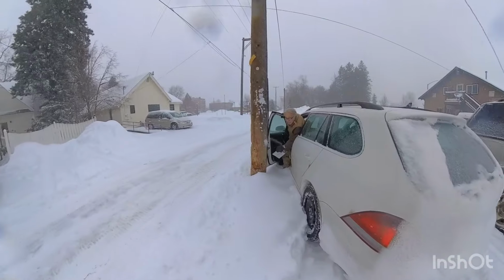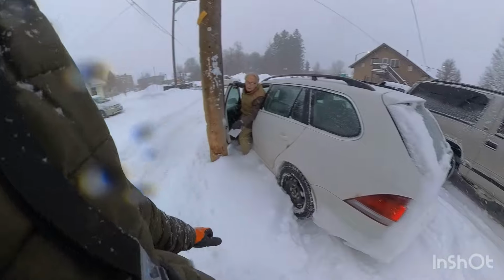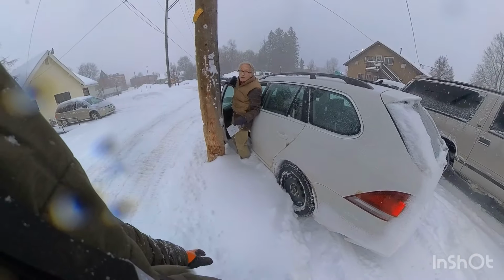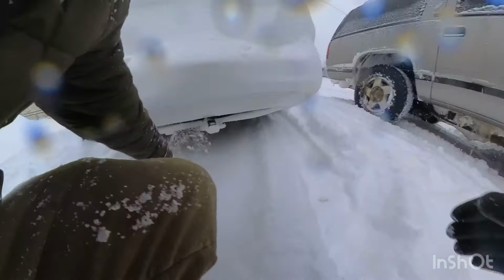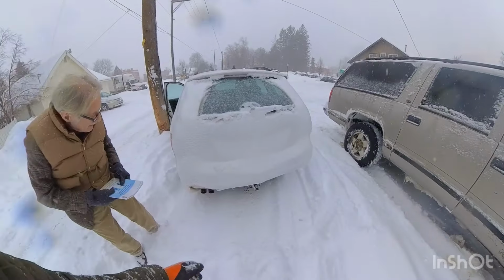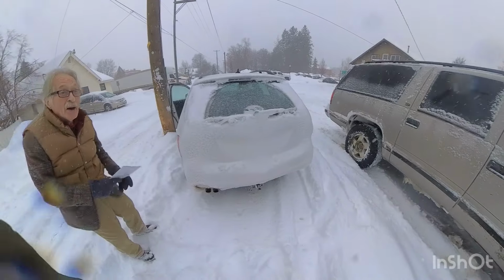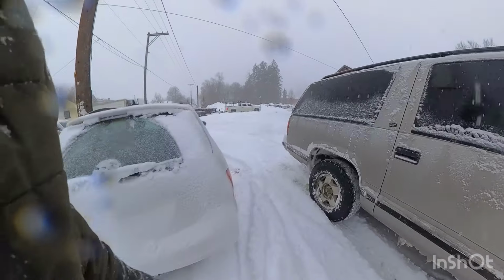Are you stuck? Hi there. Hey, do you want me to pull you out here? Well, that would really be nice. Yeah. Yeah, I think I can hook onto your receiver hitch here. I can pull you backwards a little bit. Yeah, I didn't know it was a bank here. Yeah, it's snowing for sure. Alrighty, thank you. Yeah, let me get my chain out.